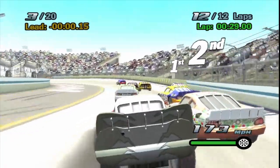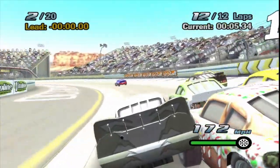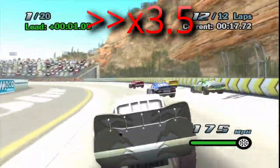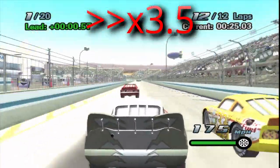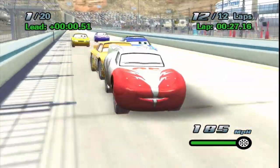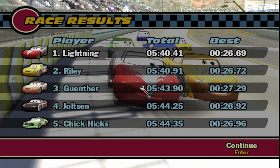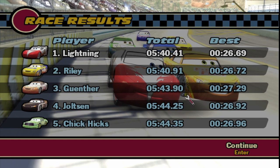Final lap. Yes. Finally, we won. Okay. Chick in fifth place. Well, the last time we got first place. That's really strange.